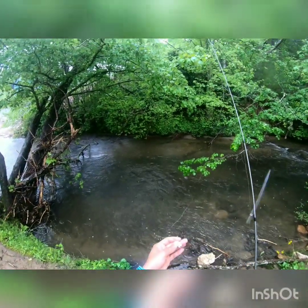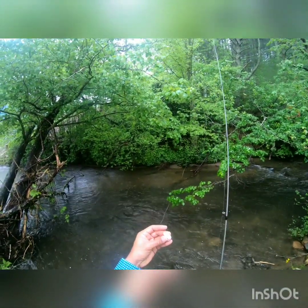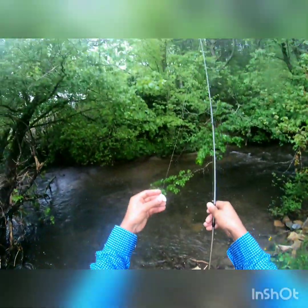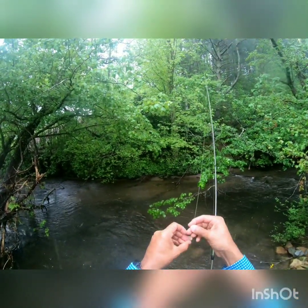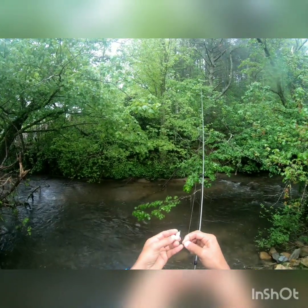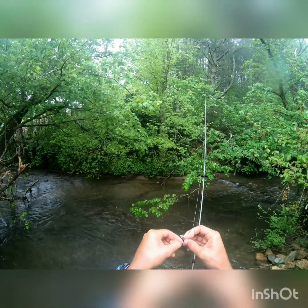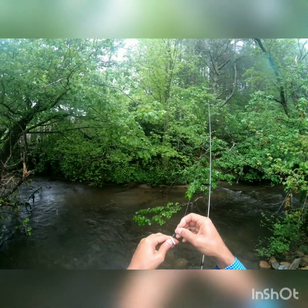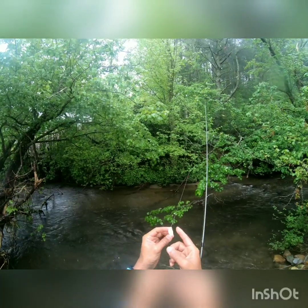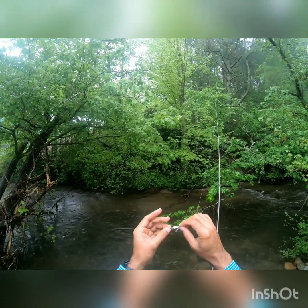Okay, so let me show you what we're doing here. This is called a spinner. What it does is, when this blade gets any resistance in the water, it actually spins, which creates vibration and flash.